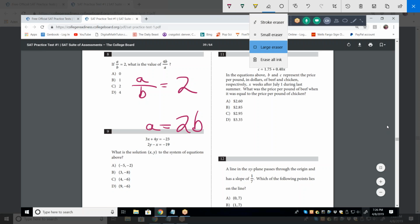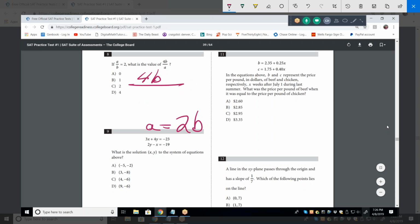Now, let's look at where we're at. Now we have this, and they want to know what 4b divided by a is. Well, a is 2b, right? So now that's pretty easy. What's the answer? Yeah, the b's cancel. And you're left with 4 over 2. So, it's just another thing where do whatever you can do.